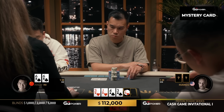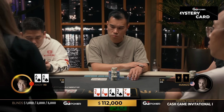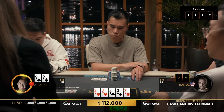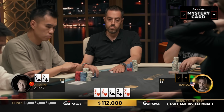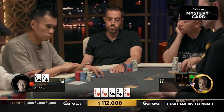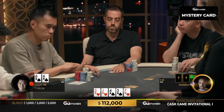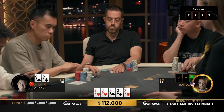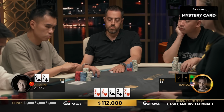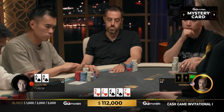Turn, check and a quick check back from Hands. Now hearts arrive. It's not unreasonable that Andy thinks he's got the best hand as played. That was an instant check on the turn, but Hands could have a slightly better pair, probably not an overpair. Some weak jacks might be in Hands' range, but I imagine a king-jack plus would probably bet the turn at a high frequency.